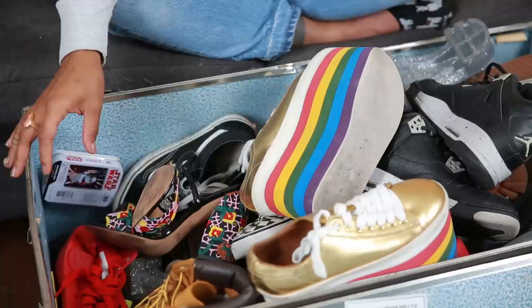The last time I actually went all the way through my shoe trunk may have been like a year ago. Maybe I don't need to shop. Maybe I just need to go through my shoe trunk. I don't know which shoes are where, but I'm excited to find something new. Let's go shopping. Here we are, here's my trunk.